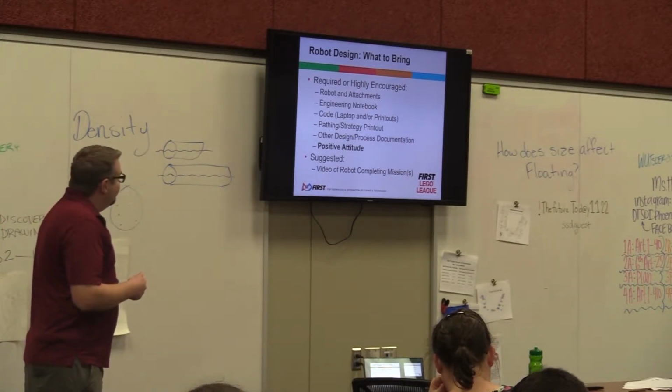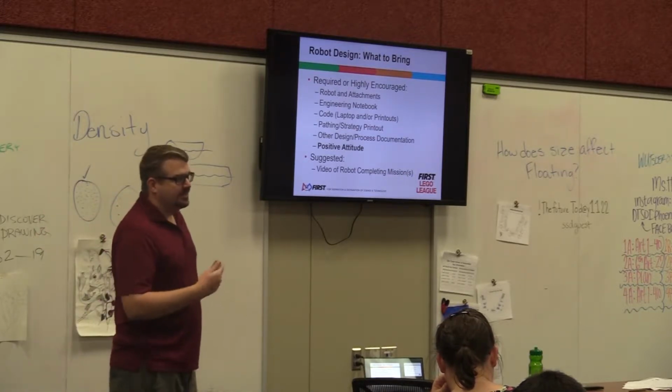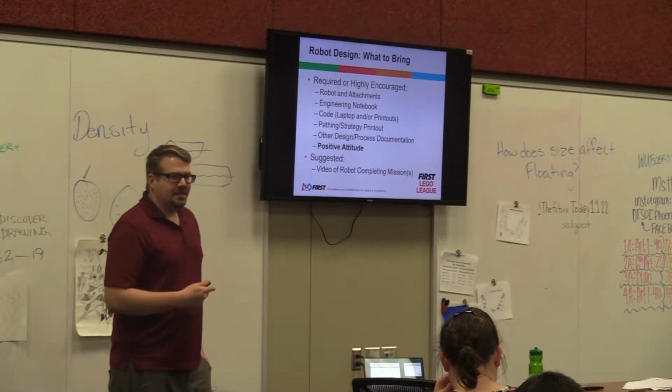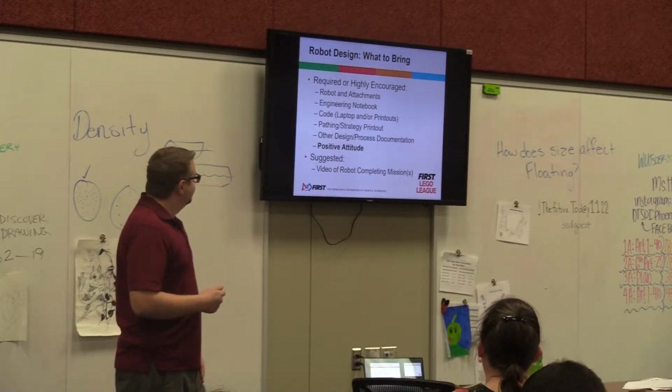Other design process and documentation. If you did have some kind of an iterative design for your robot or something like that, and you wrote some kind of documentation, please include that as well. We want to see the whole thing, right? The entire process if possible.